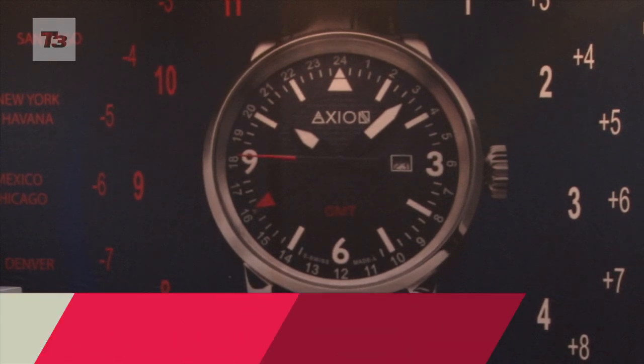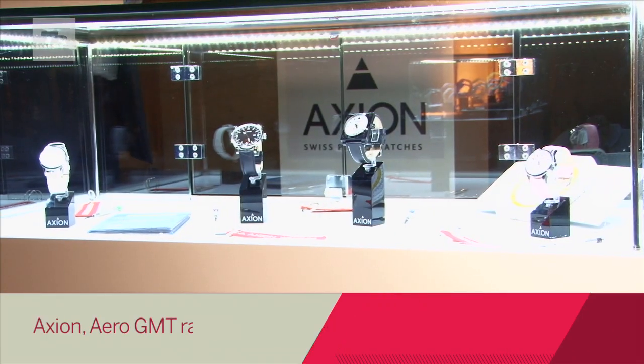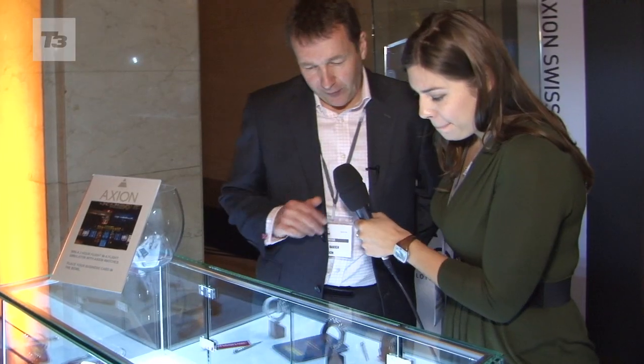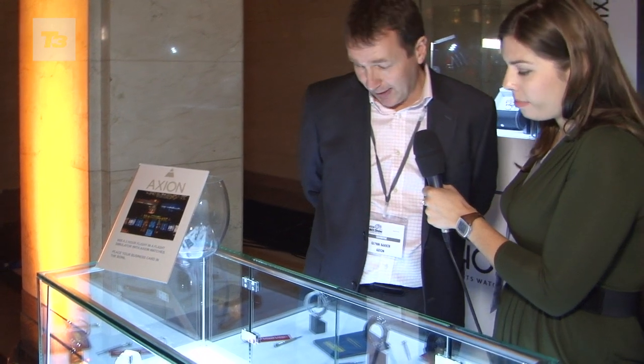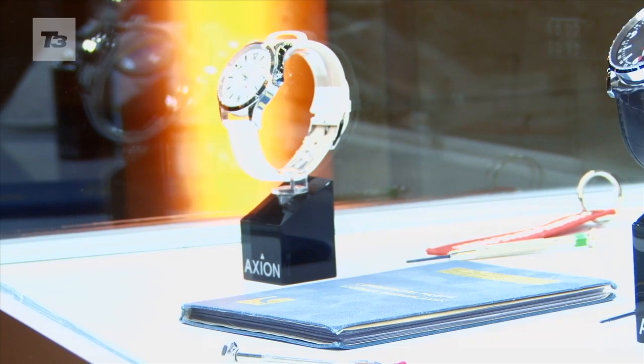Startup company Accion were displaying their range of pilot-inspired watches, and Glyn couldn't wait to tell us more. We've got 5 watches in the range. We've got 4 gentlemen's and 1 ladies, although the ladies at the moment comes in 2 different colours, the pink and the white. Brilliant. So in terms of spec, what do these watches offer?